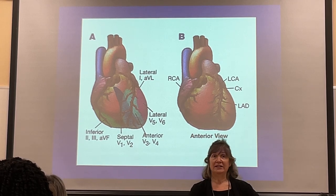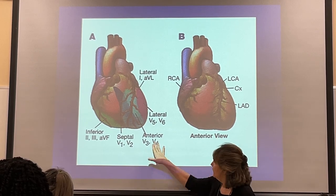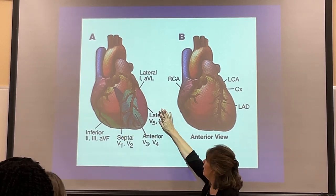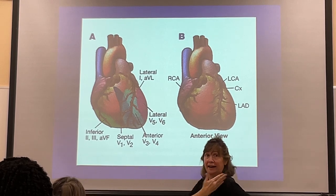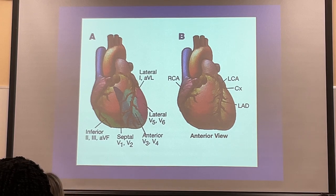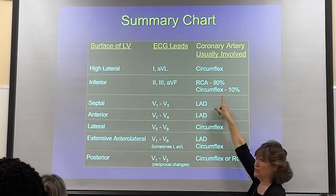Septal, V1, V2, but I always think of that dividing septal wall as anterior as well. V3, V4, I like to say these are my anterior septal people. Lateral, V5, V6, and then I have my high lateral, leads 1 and aVL. All right. And then, here's the summary chart to say who's the culprit. Well, when it's inferior, it's the RCA, babe.